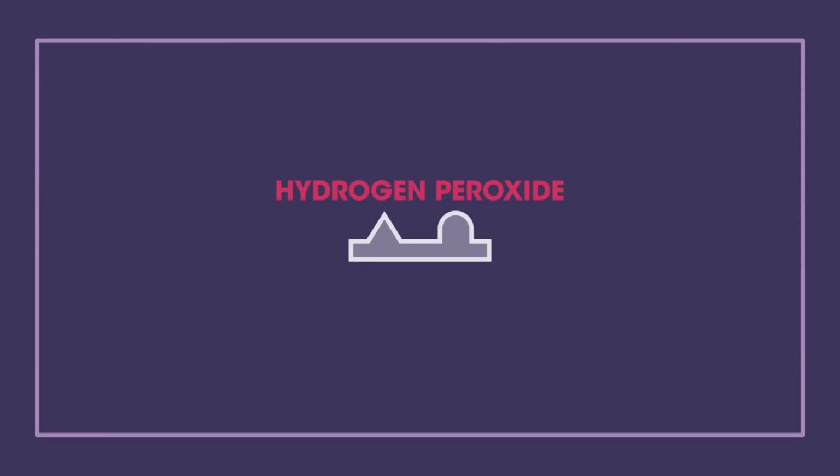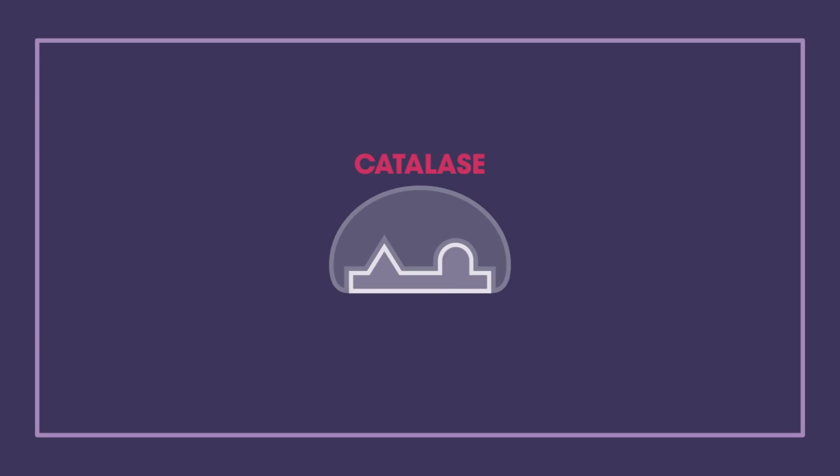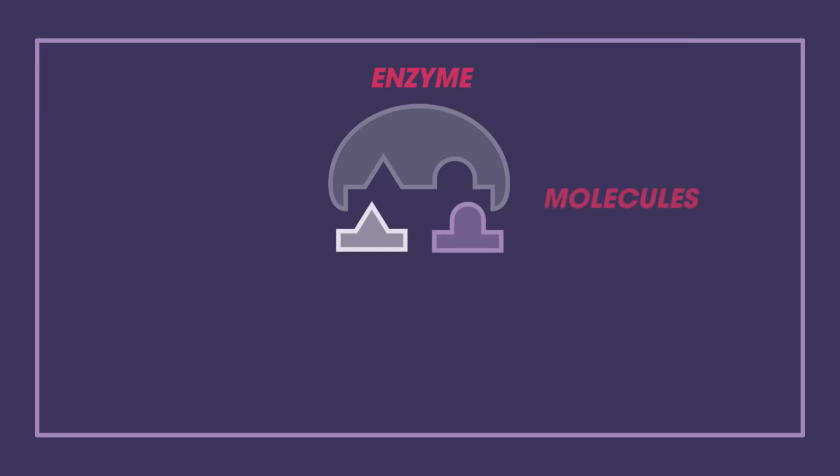Hydrogen peroxide is often formed as a result of the reactions in cells, and if it is left behind to build up, it is harmful. Luckily, we have catalase enzymes that are really fast. They break the hydrogen peroxide down into harmless water and oxygen. Enzymes can help build up molecules like this, but the process is still exactly the same.